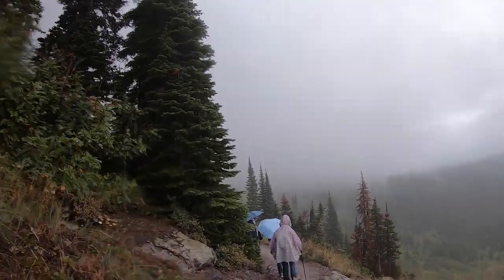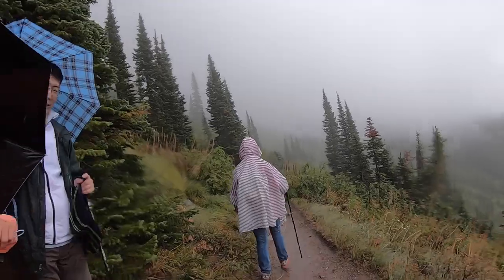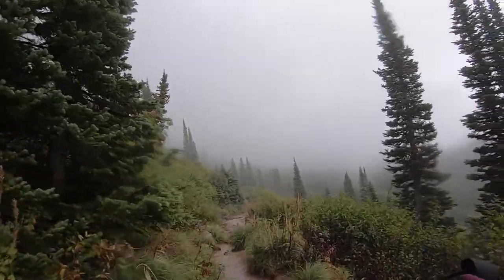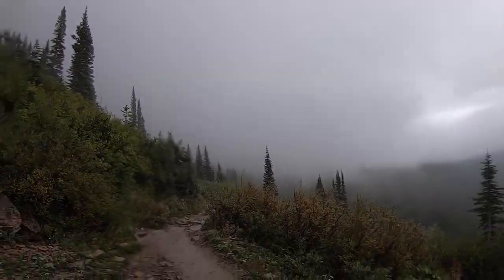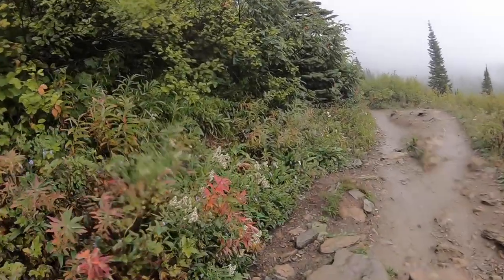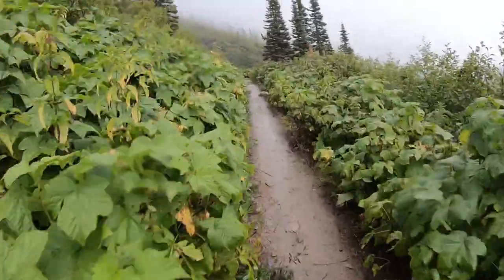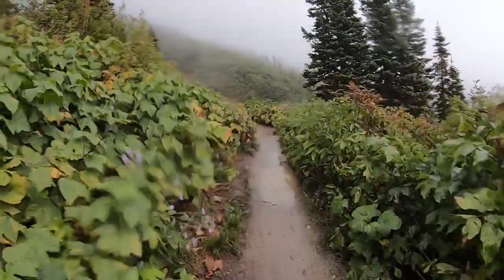Okay, so we're trying to go full speed here to get to the sign in the next less than 15 minutes. Hey guys! Hello! Thank you. Hi. Oh man, we're running. Because when we get to the sign, which is the intersection, then we still have 2.8 miles. And we don't want to get stuck here in the dark, because we both forgot to bring our headlights. Really? You think we'll make it?